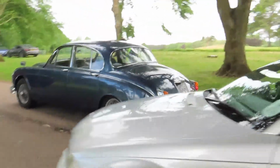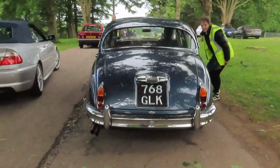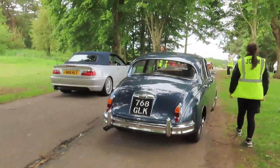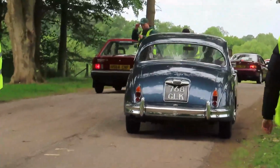Let's get round the back of this lovely 3.8 Jag. That does sound pretty nice.